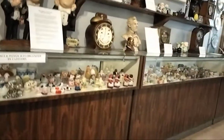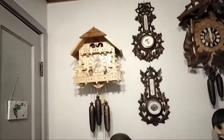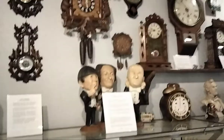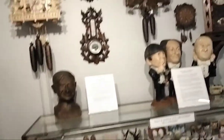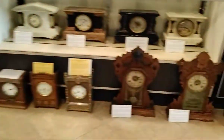Old quartz. And a musical cuckoo clock. An unusual sign of a... yeah, probably one of the biggest ones. These are clocks. Ooh, yeah.